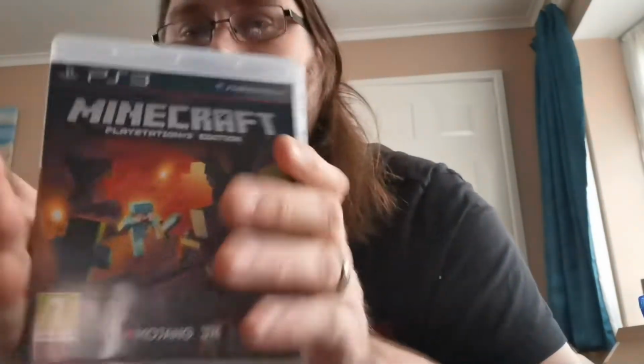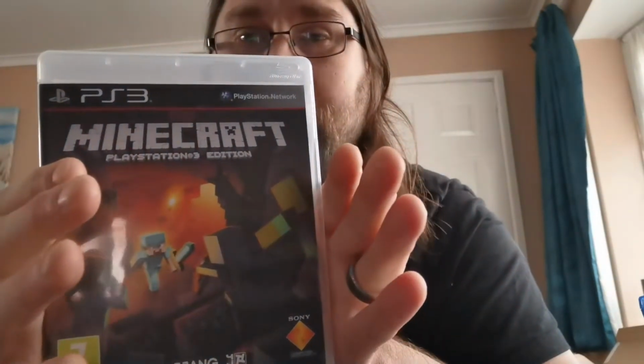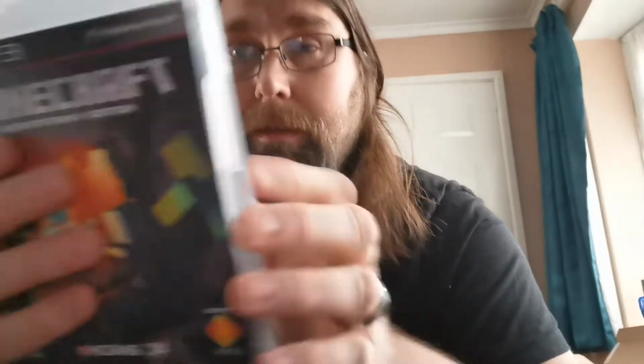Next up, which my daughter's been playing quite a lot, and I had to rub it out of the room this morning, we got Minecraft PlayStation Edition, which again does support full 1080p and network play and all that kind of stuff. Yeah, which is really, really cool.